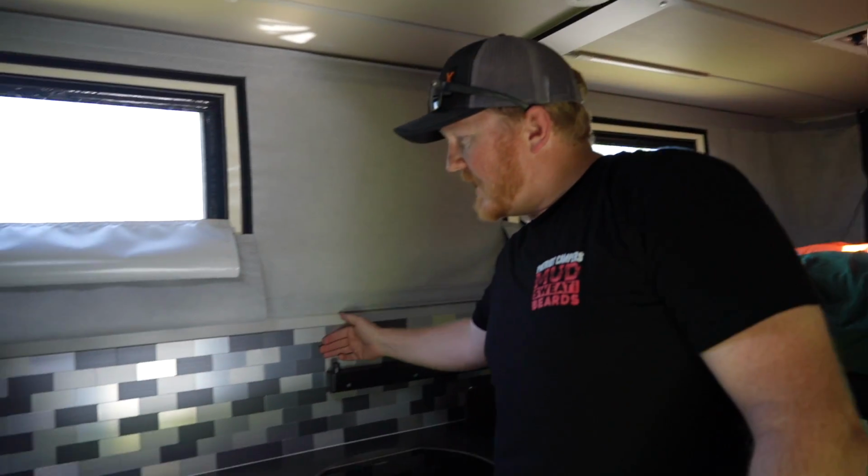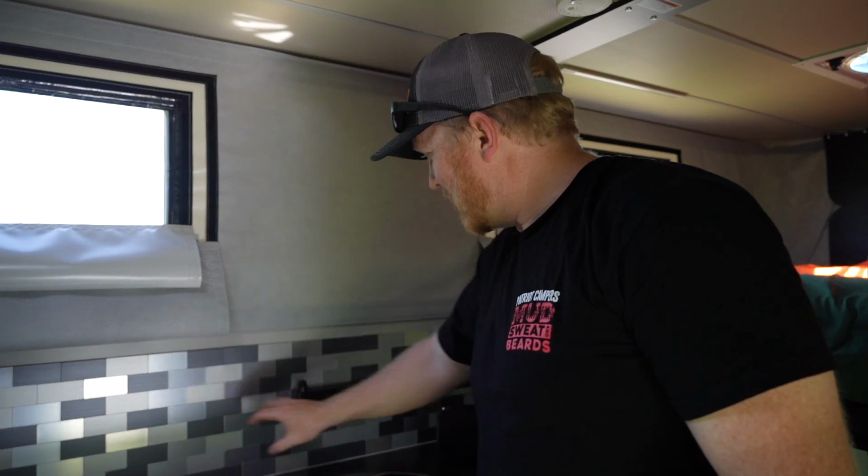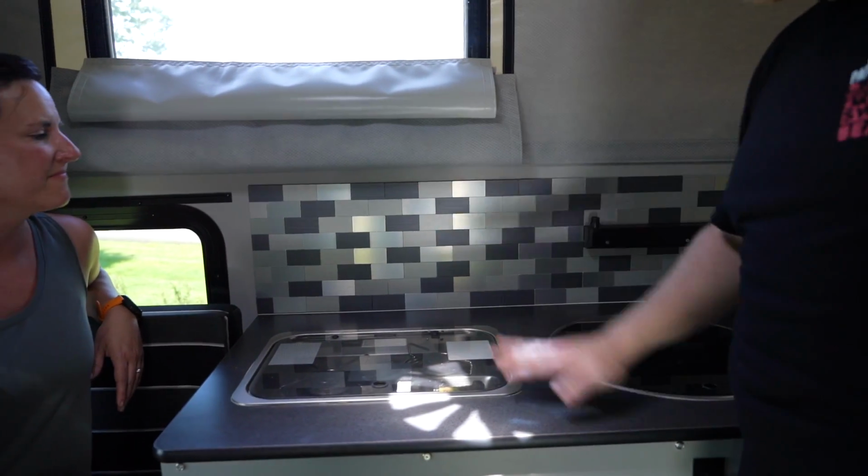We put in the backsplash. This is just an adhesive backsplash that we bought off of Amazon. It was $37, and we cut it with a Dremel and laid it back in here. I thought that was nice.